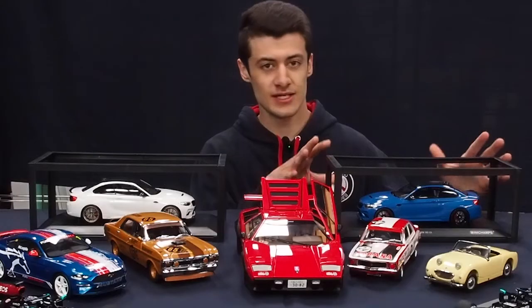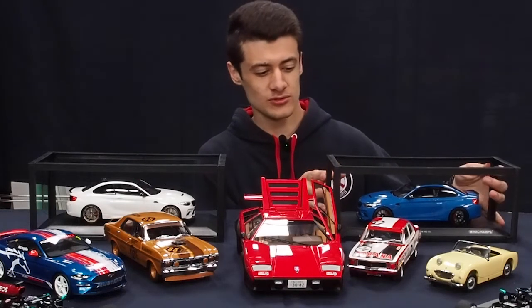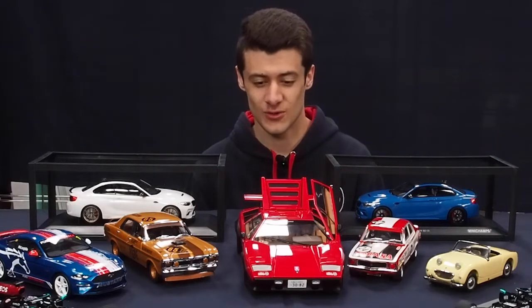So they do come on these bases, but you can take them off that, of course. I've just left them in here for display purposes. But yeah, these are beautiful models. You've got great colour, great detail in them, so yeah, highly recommend jumping on these, especially if you've got an M2. These are gorgeous models.